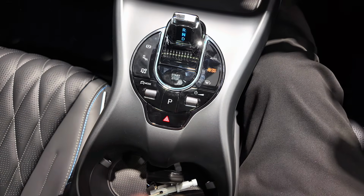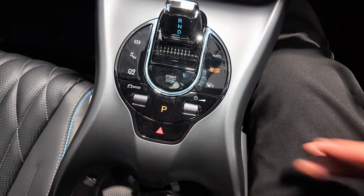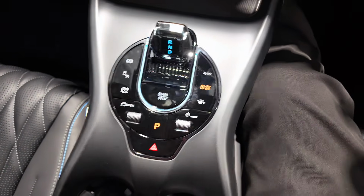And that'll put you in neutral. However, I don't really use neutral. If you need to park the car, just press the P. So the neutral doesn't really get used for me.